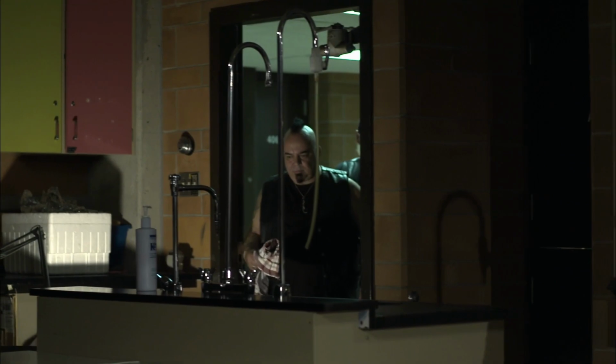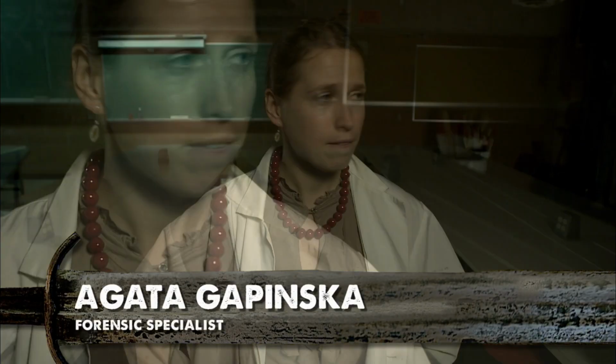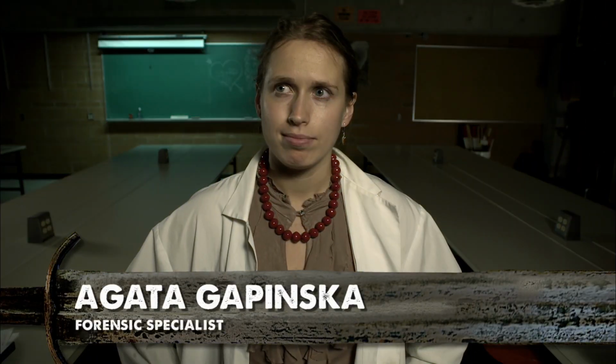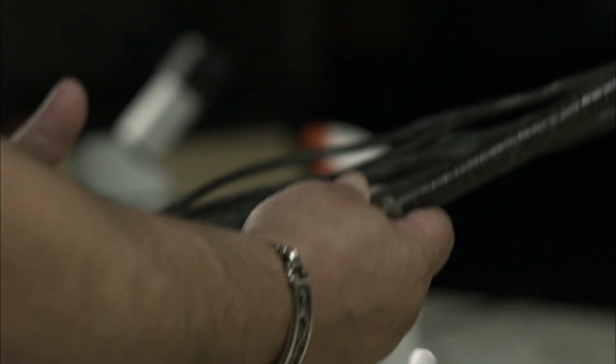I want to know if this cat of nine tails was ever used on human beings, so I'm having a blood test done on it. The interesting thing about bloodstains is that often at a crime scene, they're washed out or bleached. And thankfully, these chemiluminescent reagents allow us to see what is not there.